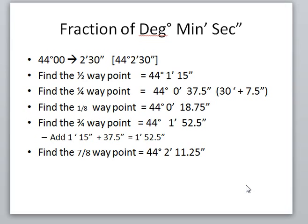What's half of 2.5? So the new location would be 1 minute 15 seconds, right? Half of 2 minutes is 1 minute, and half of 30 seconds is 15 seconds. So my new location is 1 minute 15 seconds. So I could get pretty close that way.